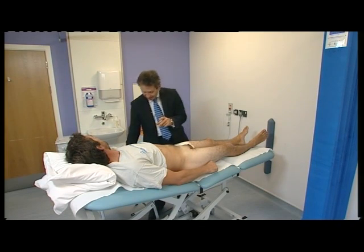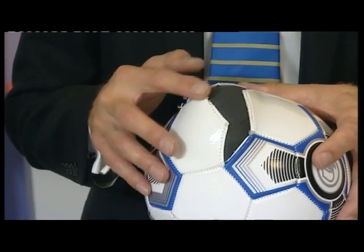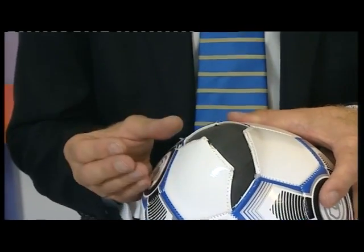Take the analogy here of a football. Now, obviously, in the patient, this would all be covered by skin. But here you can see the outer casing has split and the innards are poking through, exactly the same as what would happen in a patient with a hernia.